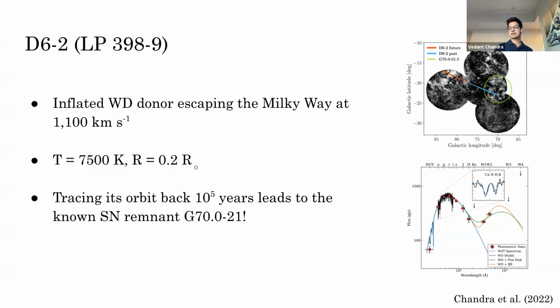And you can clearly see that there are these two data points from the WISE space observatory that simply don't match up with the stellar model. They're way too high. And so there's this detection of a very strong infrared excess around D6-2. And that's what made us want to study this object in a little more detail.